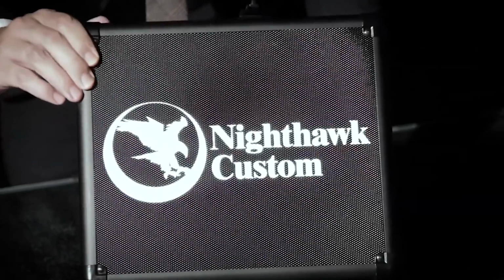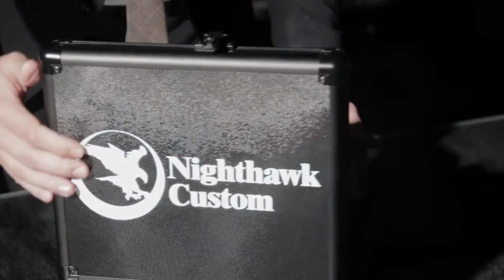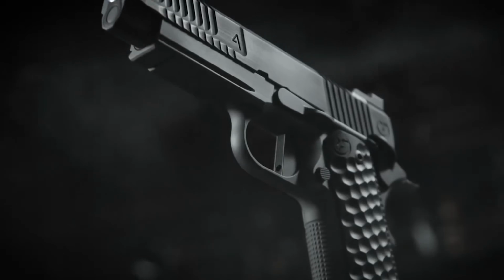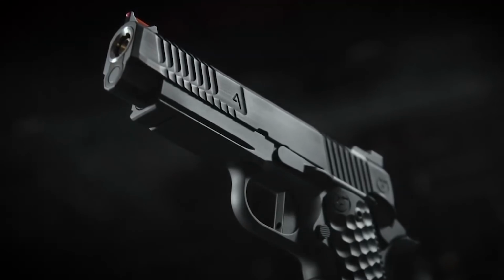Number 5, the RWA Nighthawk Custom Agent 1. Once again, a fully licensed gun from RWA, but this is a collaboration between Nighthawk Custom, Agency Arms, Railscale, and even Hillbilly 223 to all come together to make this thing a reality. It's made using real firearm blueprints. It's one of the few commander-sized 1911s on the market.